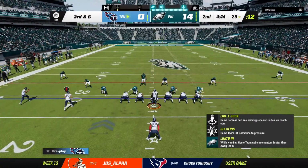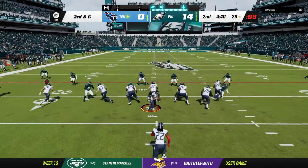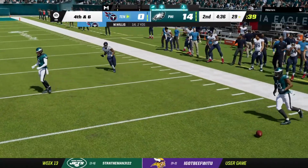The Eagles call on the extra defensive back here as they prepare for a stop on 3rd down. Play action. Here's Willis. And the throw there going to be incomplete.